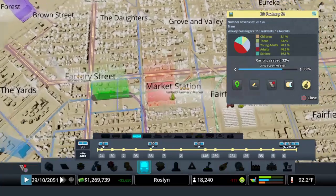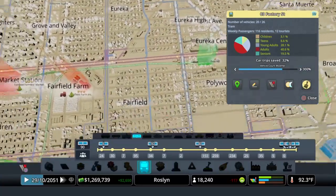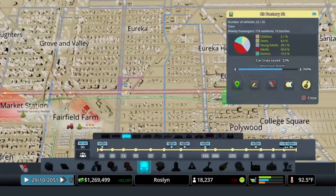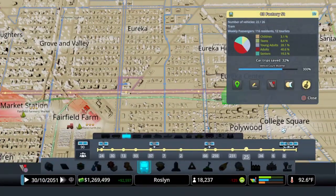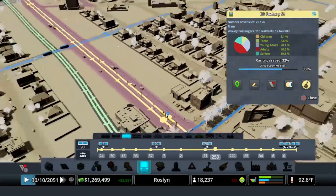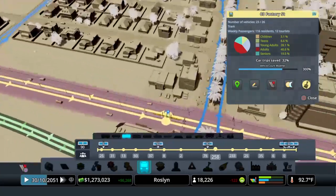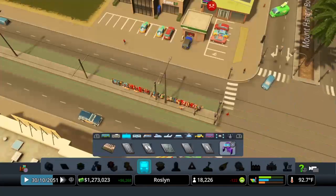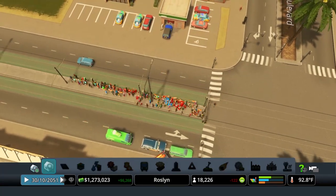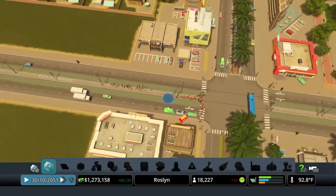I'd really hoped the Metro would take some of that pressure off of that, but it clearly has not. Let's dig into this a little bit, shall we? So here's clearly the big problem stop. And it is quite literally within walking distance of that. So let's see where people are going and figure out if we can understand why they're not. Oh. Never mind. I guess everyone is dispersing.